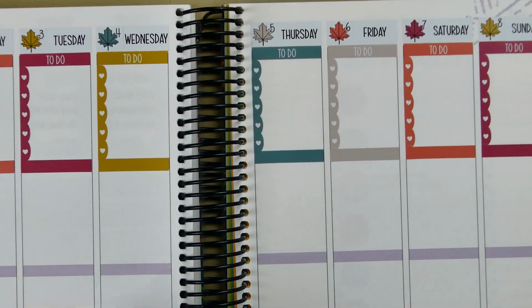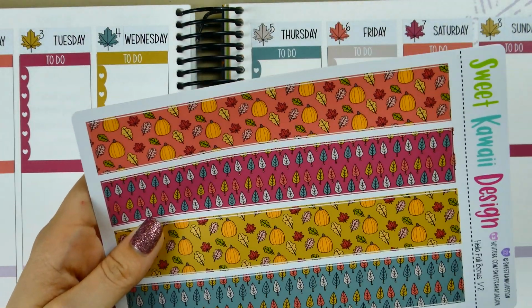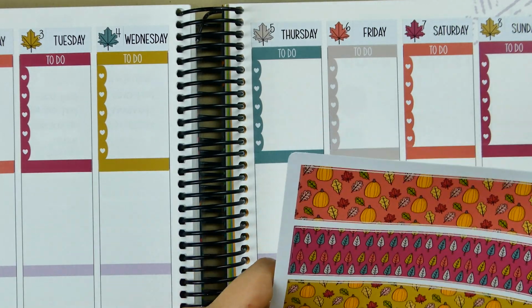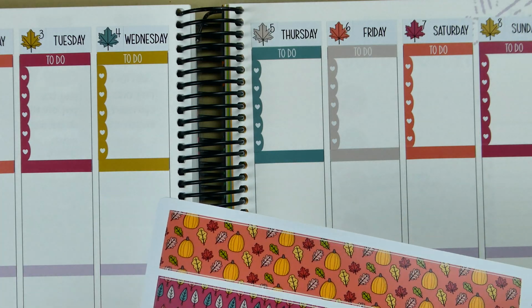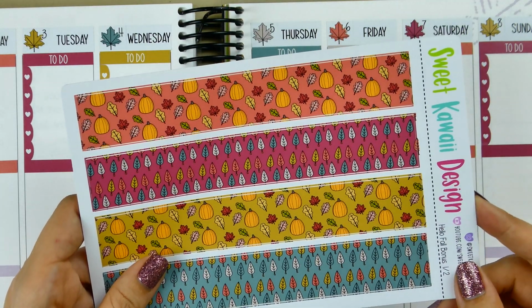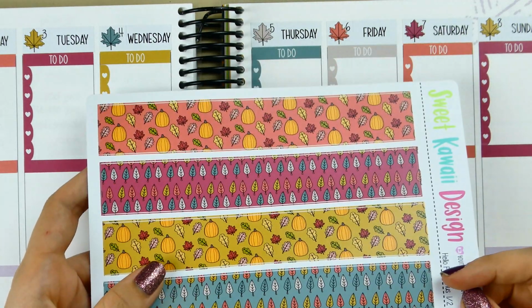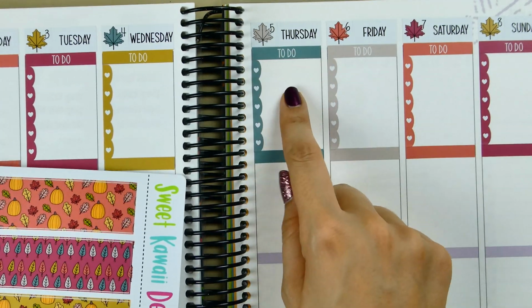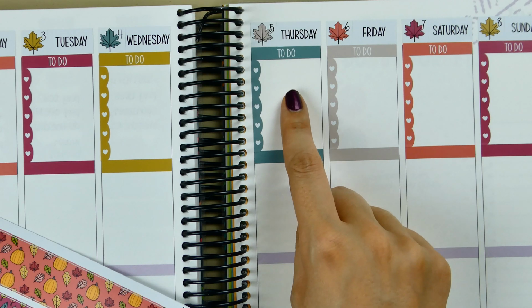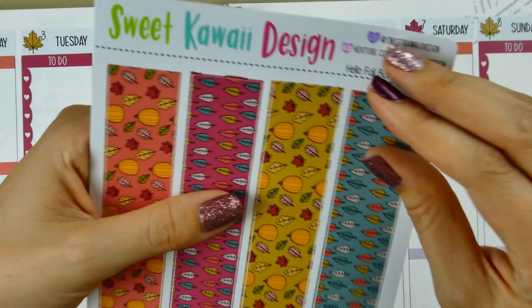I think I want to use this, it's like a mustard olive mix. I think I want to do that. Oh, the blue looks so good, this color. I really like the pumpkins though. But usually I use whatever day is Thursday. Do I have that color as a sidebar option? Where is that sheet? There it is. Okay, I'm feeling the teal.